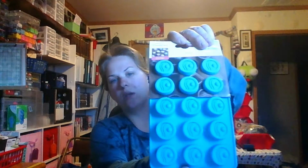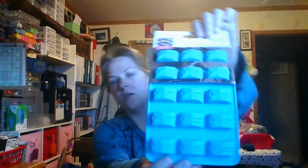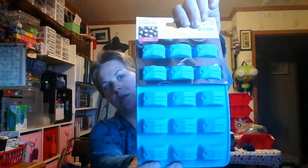So you could probably put chocolate in here and then maybe decorate this with like a little cherry or something. And then another round one, that one, and then a square rectangular one with a little divot in it. And another square one with a different kind of divot.